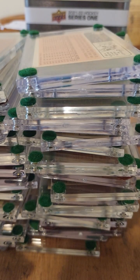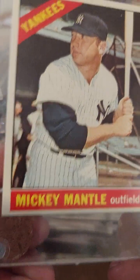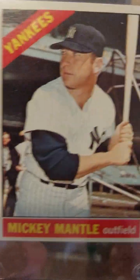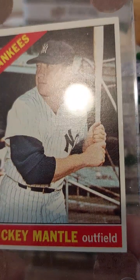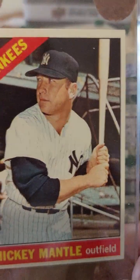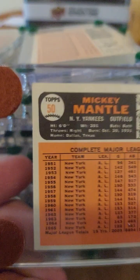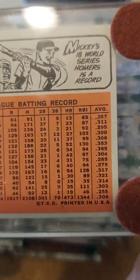And here's the big one. Tell me what you think of the condition on the 66 Mantle. The centering top to bottom is like 70-30, but this looks 60-40 left to right. And you can see the surface is perfect. There's a tiny ripple right there. You see the light. Corners, nice and razor sharp. Probably a 6, I would think. What do you guys think? Probably PSA 6 on this one.